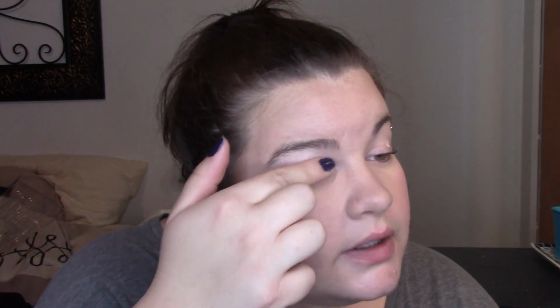So I just came to the conclusion that I am doing my makeup all wrong, because normally I do my eyes first and then my face, and now I'm a little bit nervous because I don't know how much fallout we're going to get, but I'm going to prime my eyes really quickly. This is a primer from Urban Decay.